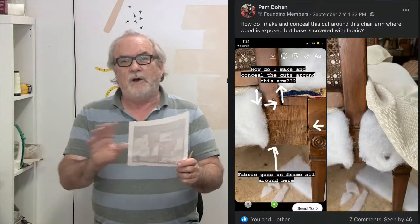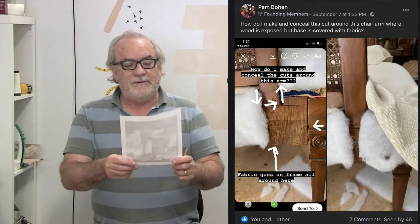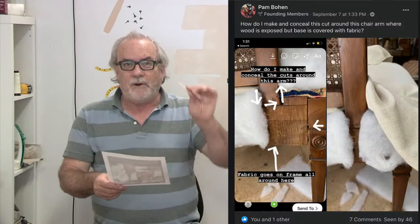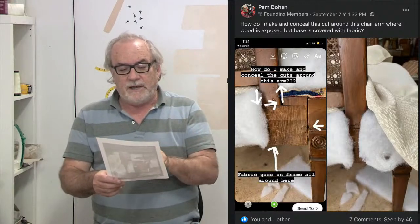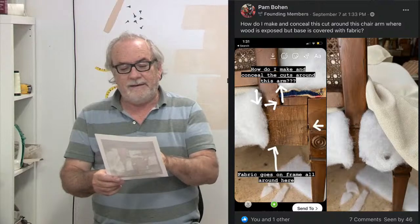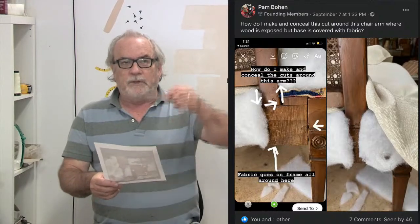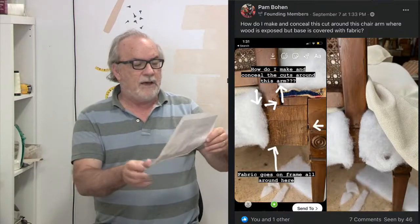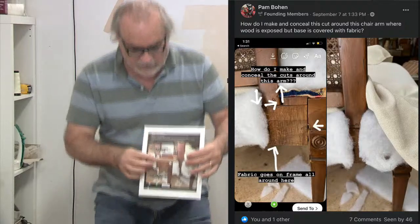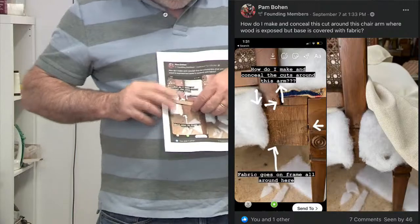It's impossible to make a cut to cover this. So what you need to do is put a piece of fabric on there first, before you make any cuts, before you upholster the seat. You cut out what looks like it might be a 4-inch by 4-inch piece of fabric, and you're going to blind tack it, right? You see where those groupings of the three arrows are up top? So you're going to take the fabric and work from the back side. You're going to blind tack a piece of fabric.